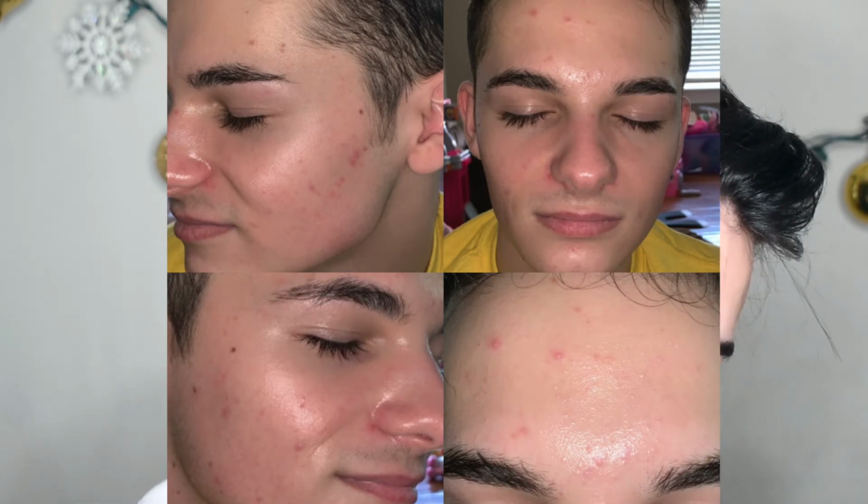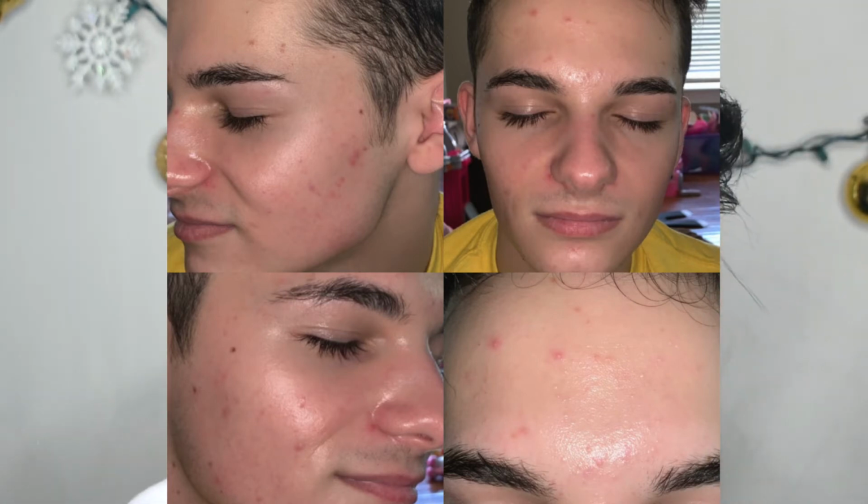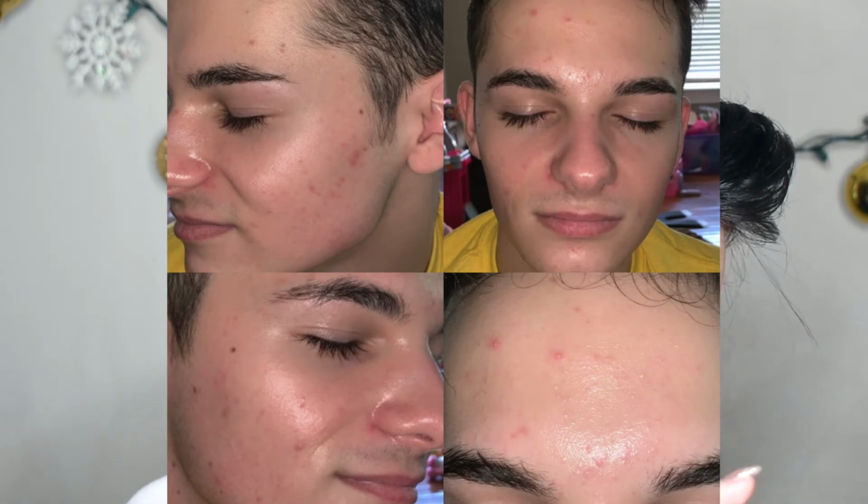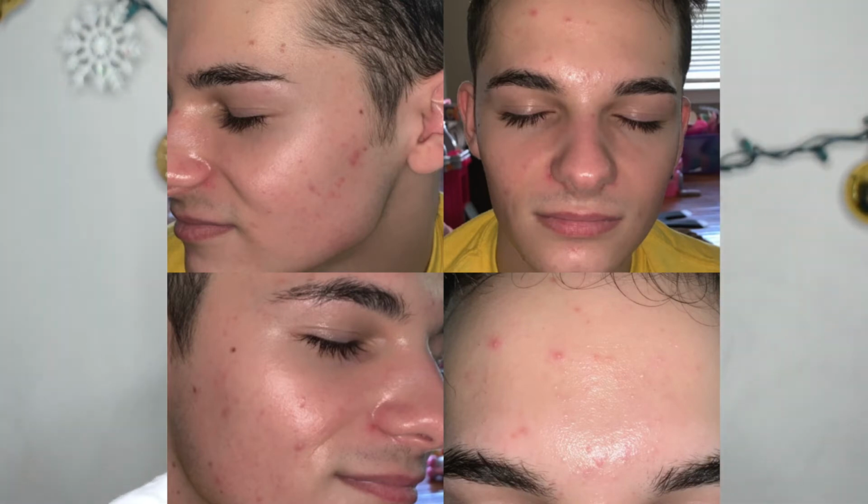Then in the second quadrant, you can see that, wow, my lashes are long. You can see I have a lot of little bumps right here along the nose area, some on the chin, a lot less on the forehead, but there still is some. You can see the texture in between my nose bridge in the picture.